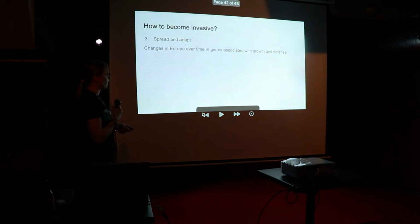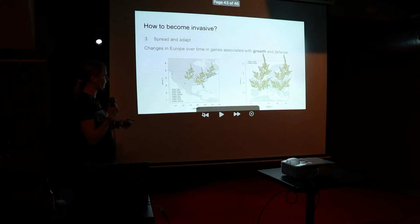Then you can actually try to adapt to the invasive range. We found, not me, it was my supervisors in a previous study, that the European ones are bigger than the North American ones. So there has been some change there, so that they actually grow bigger.